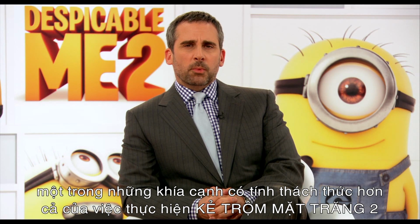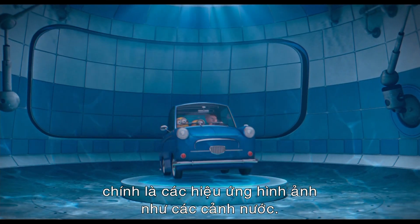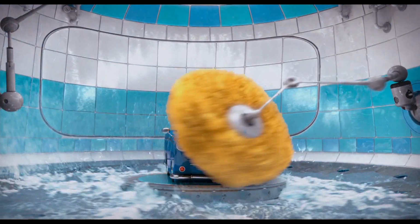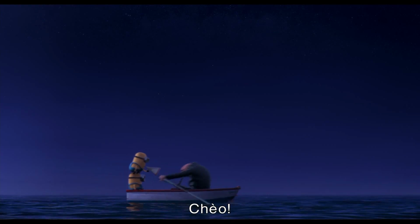But by far, some of the more challenging aspects of making Despicable Me 2 were the visual effects, such as the water scenes. I mean, it is harder to make fake 3D water than it is to make real water.